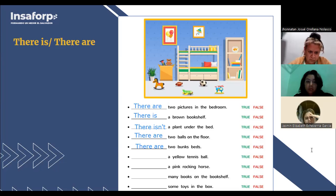There are. ¿A dónde está? A yellow tennis ball. Where is it? ¿Dónde está in the picture? I don't see any yellow tennis ball. There aren't a yellow tennis ball. ¿Por qué aren't? Si dijimos que era para singular. Sorry. There isn't a yellow tennis ball. Okay.